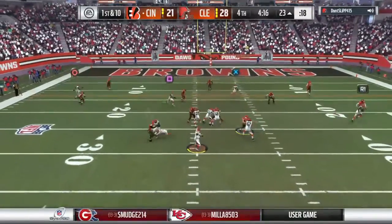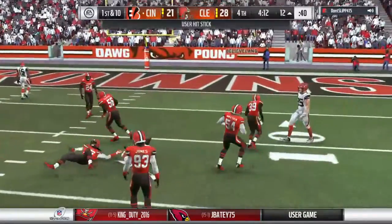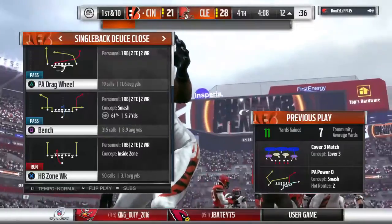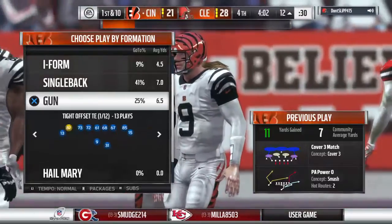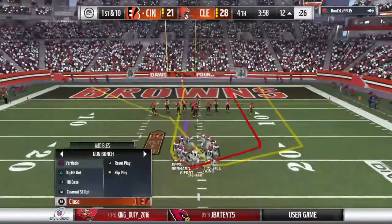Back to throw now on 1st down. And he finds a man on the crossing route. And down inside the 15, shy of the 10. I know we just saw a nice throwing catch, but how about the big guys up front buying that time? Yeah, that's exactly what they did. They created time and allowed the space to happen, and it turned into a really nice play.